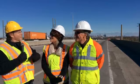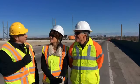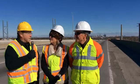This is great. I'm feeling this bridge move, by the way, from the trucks as they go over. That's quite an amazing thing. Okay, this I-75 project, one side's done, the other one's just starting.